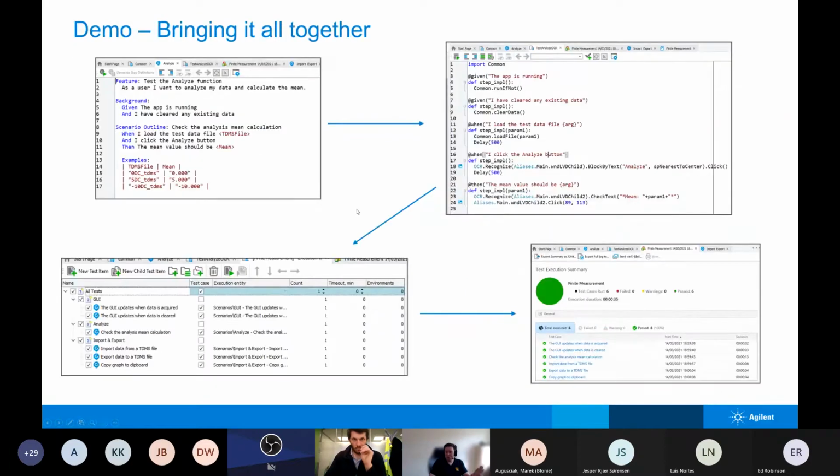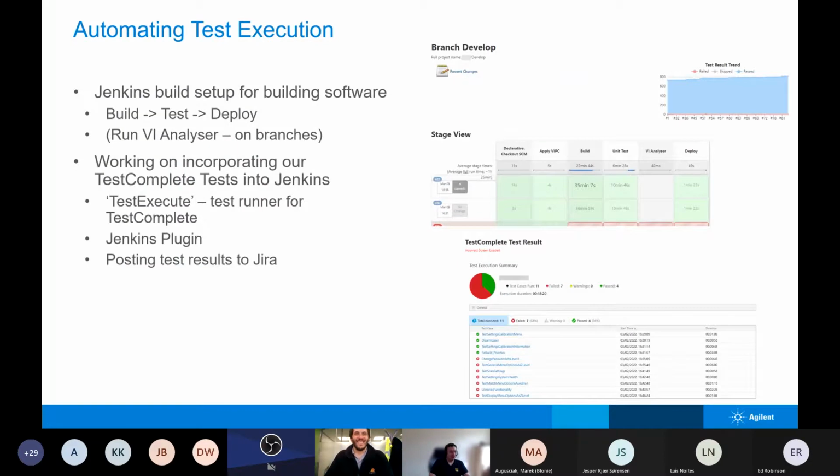Okay, but yeah, that proves that it has worked. It's just because I haven't run this for a while, so I won't try and debug it live. But yeah, so automating test execution.